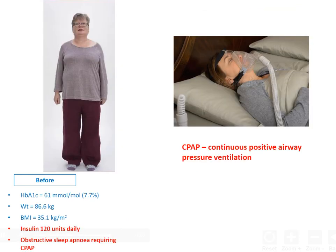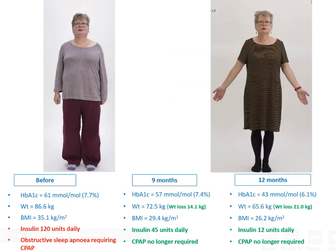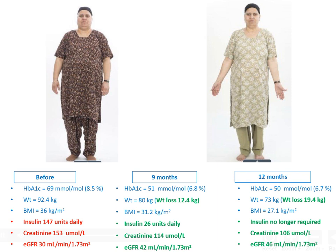This lady was on continuous positive airway pressure ventilation, or CPAP, for obstructive sleep apnea. By 9 months, she'd lost 14.1 kilograms, a considerable reduction in her insulin requirements, and she no longer required the CPAP. This lady, by 9 months, had lost 12.4 kilograms. Her hemoglobin A1C had fallen to 6.8%. There was a considerable reduction in her insulin requirement, and her renal function had normalized.